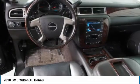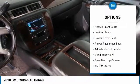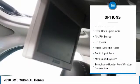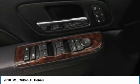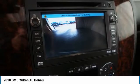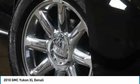Here are some of this vehicle's great options: all-wheel drive, backup camera, third row seat, running boards, anti-lock braking system, traction control, power passenger seat, navigation system, Bluetooth wireless data link for hands-free phone. Take this vehicle for a spin and see why so many shoppers are now proud owners.